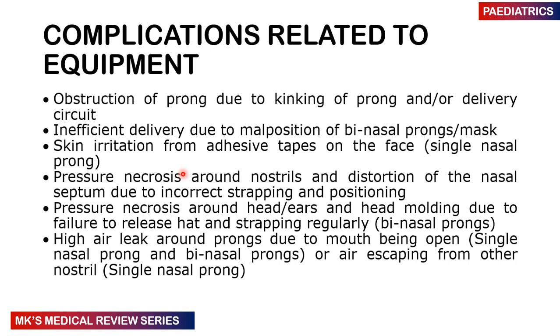With the nasal prongs, they actually do have a hook at the back that you can move and fit into the neonate. Then you may have pressure necrosis around the nostrils and distortion of the nasal septum due to incorrect strapping and positioning. You may have pressure necrosis around the head or ears, and even head molding due to failure to release the hat and strapping regularly. For example, those that have binasal prongs, like I said, that hook at the back that you can reduce or increase. Then there can be a high air leak around the prongs due to the mouth being open, or a single nasal prong, or with binasal prongs, or even air escaping from the other nostril if you're using a single nasal prong. These are complications that are related to the equipment.